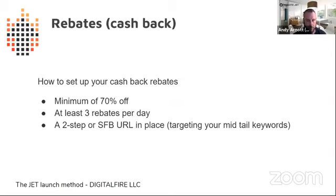All right, rebates. These are the cash back rebates. In other words, somebody buys your product at full price, and then within 30 days, you issue them a rebate. For them to be effective, generally you want to do a rebate minimum of about 70% off. Once again, you want to try to do about 3 rebates per day if you're just starting out with a new product. And once again, you want those 2-step URLs in place.